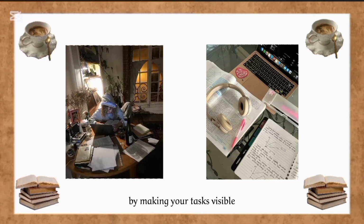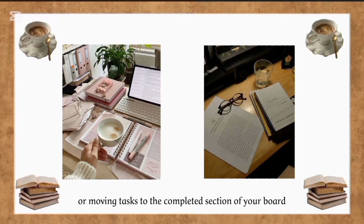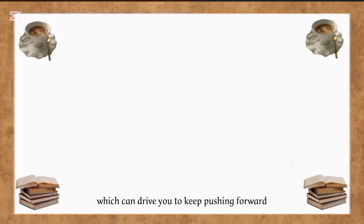By making your tasks visible, you create an environment that encourages productivity. It's like having a constant, subtle nudge to get things done. Plus, the act of crossing things off or moving tasks to the completed section of your board provides a sense of accomplishment, which can drive you to keep pushing forward.